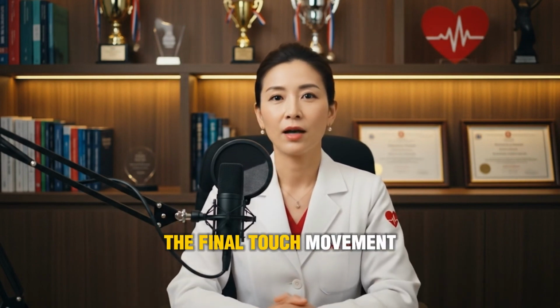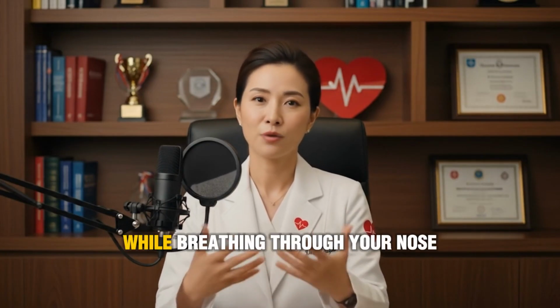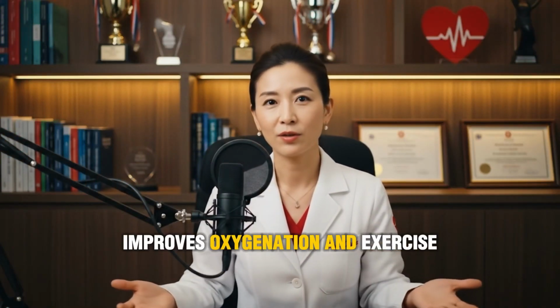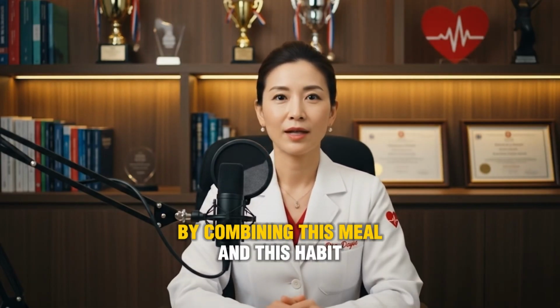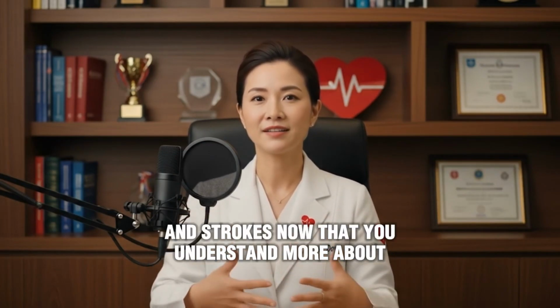5. The final touch, movement. After eating, take a 10 to 20 minute walk while breathing through your nose. Nasal breathing increases nitric oxide, improves oxygenation, and exercise helps dissolve clots and balance blood sugar. By combining this meal and this habit, you can drastically reduce your risk of heart attacks and strokes.